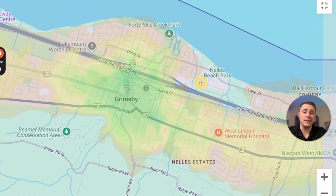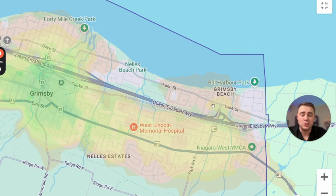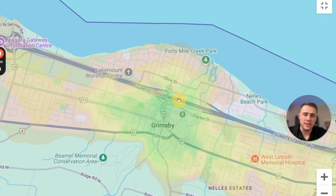Where you're going to find the least walkable is really close to Lake Ontario. It just gets a little bit harder because you're just on the other side of the QEW.